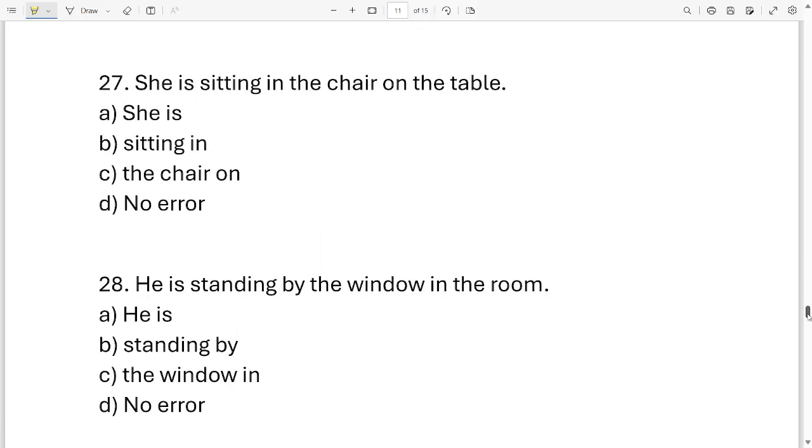Okay, next one. She is sitting in the chair on the table. Which part of the sentence has an error? Is it option A, she is, or is it option B, sitting in, or is it option C, the chair on, or is it option D, no error in this sentence? It is option C. It should be not on the table but at the table. The correct word is at, it should be over here.